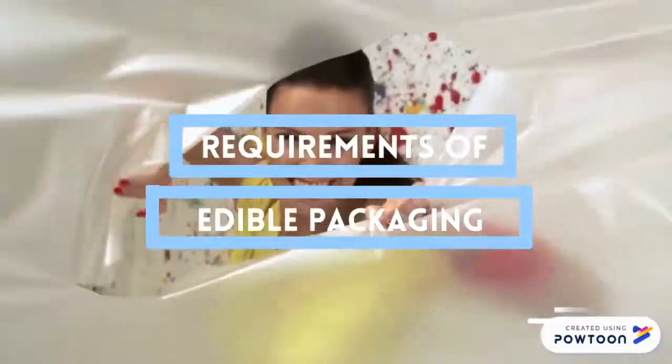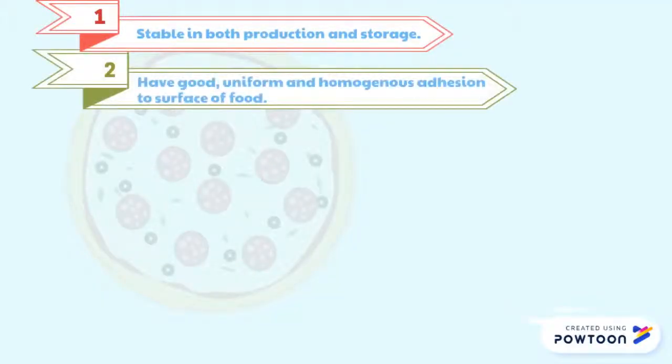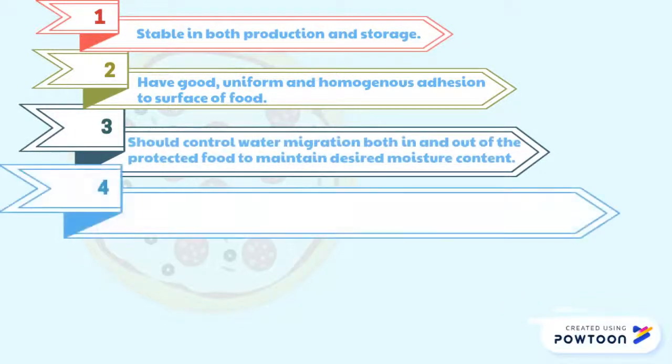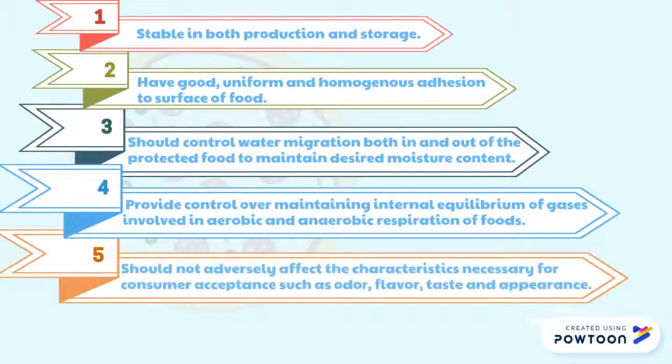Edible packaging must meet some characteristics for use in foods. The requirements for edible packaging are stable in both production and storage, have good uniform and homogeneous addition to surface of food, should control water migration both in and out of the protected food to maintain desired moisture content, should provide control over maintaining internal equilibrium of gases involved in aerobic and anaerobic respiration of foods. Lastly, edible packaging should not adversely affect the characteristics necessary for consumer acceptance such as odor, flavor, taste, and appearance.